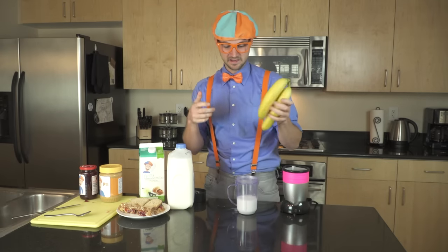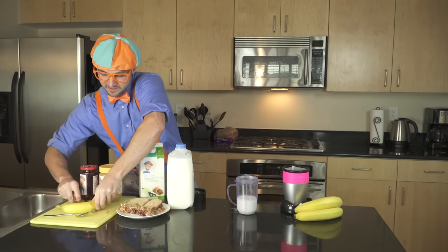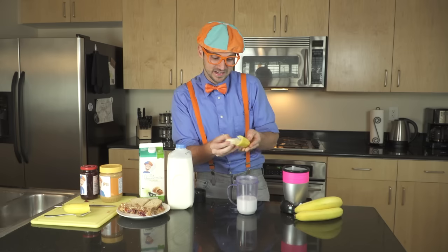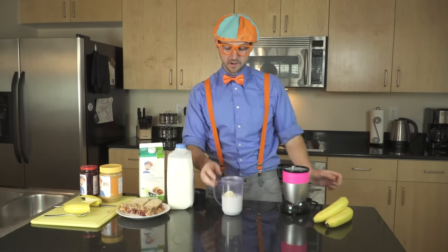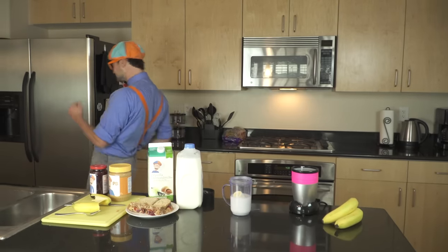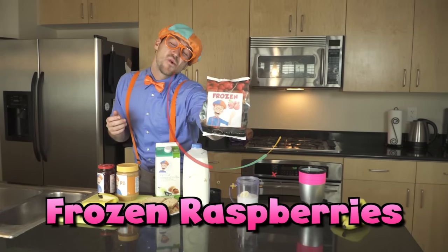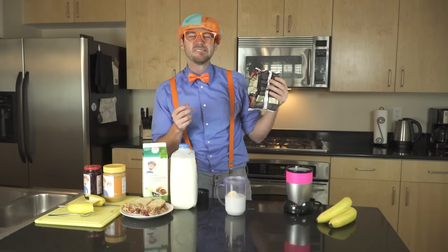All right. And let's take a banana. Let's actually cut it in half because that's a lot of banana. I want more raspberries than banana, but I still do like banana. Bombs away! All right. And wait, what are we missing here? Yeah, raspberries. Okay, I need to go get them from the freezer. Frozen raspberries! I use frozen raspberries because they're really good in here, because then it makes it nice and cold and then it feels like little ice chunks.